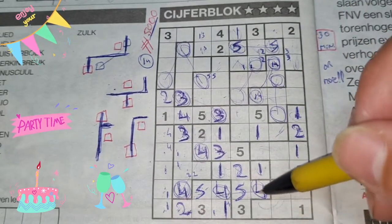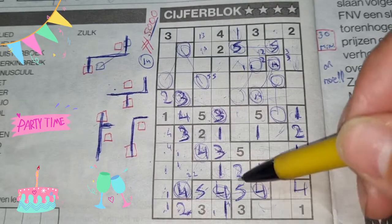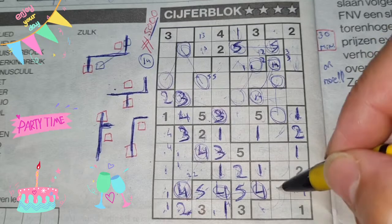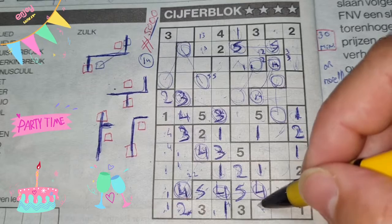These are 3 boxes, round of 4 can be 4, so 1 box left for the 4, should be there. This box can be a 5, this box can be a 3, so the 3 and a 5 goes in those 2 boxes as a pair. 3 and a 5, 3 and a 5, a 1 that you left in this area for number 2.